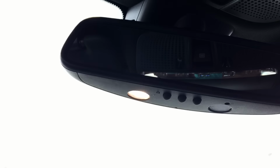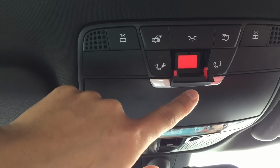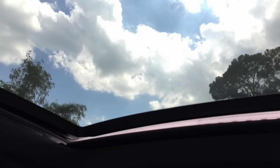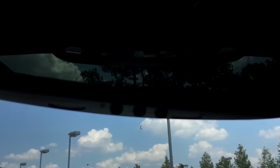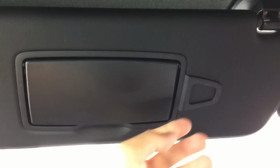Alright, now on top you have the light control. The SOS button to use in case of an emergency. Sunglasses holder. And you have the one touch open and close sunshade, as well as the panoramic sunroof. It can be tilted up for ventilation or slide open for an open air feeling. And this is how it looks from the outside. Very nice feature in my opinion. One touch close. And there you have the three button universal garage door opener. Sun visor mirror with a card holder.